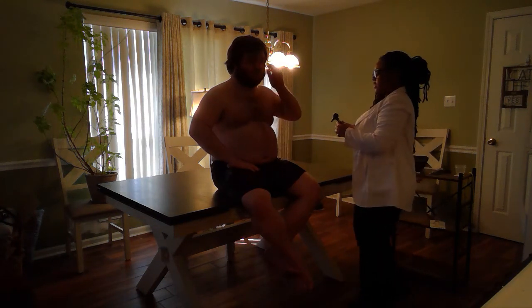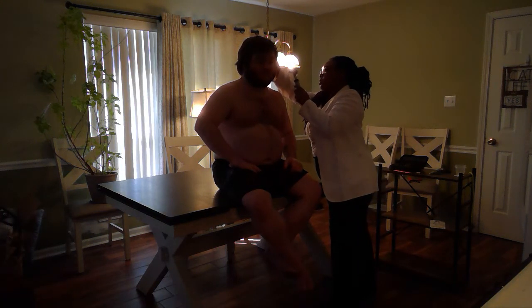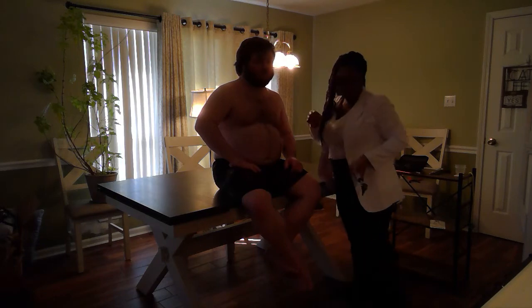Now I'm going to assess the inner structures of the ear. The auditory canal on the left, pulling up and back on the pinna, I see that the auditory canal is free of erythema, lesions, swelling, and exudate. The tympanic membrane is pearly gray in color. It is not bulging. I don't see any perforations.